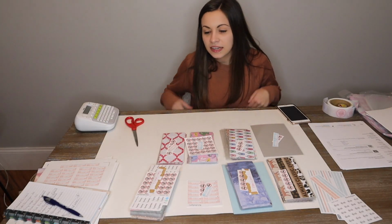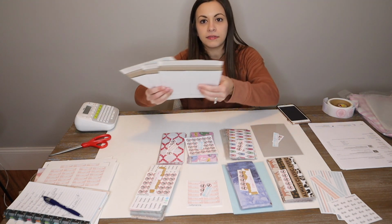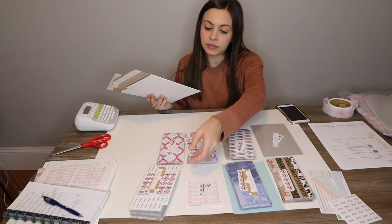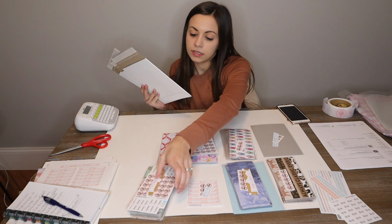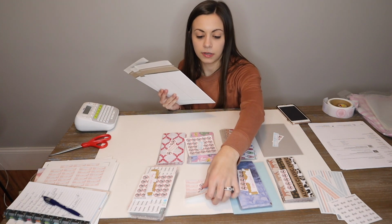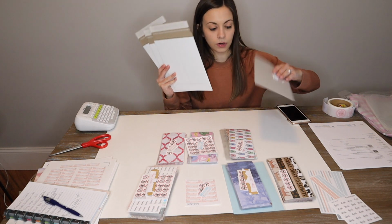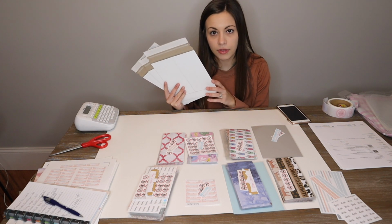Now I'm just getting all my supplies out to package up my orders. Right now I have these that I'm using for my stickers. If one of my orders has quite a few stickers in it, like this one, I will put it in one of these sturdier envelopes, and this one that just has stickers I will put in here. Also, if they have a large envelope, I will put the large envelope in one of these, just because it's sturdier and safer, and I know that it will not bend.